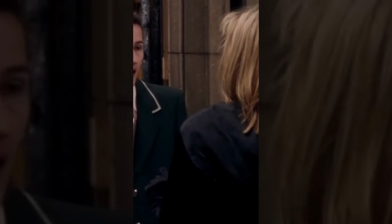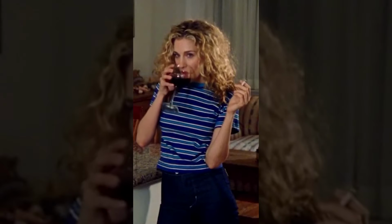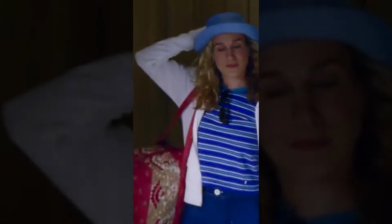They almost don't know what they want the character to be. Is she empowered and having fun, or is she a joke? They're kind of trying to do both. Carrie has a lot of cute looks in this episode. I think they're playing around with the boyish side of Carrie. There's a lot of bucket hats and striped t-shirts.